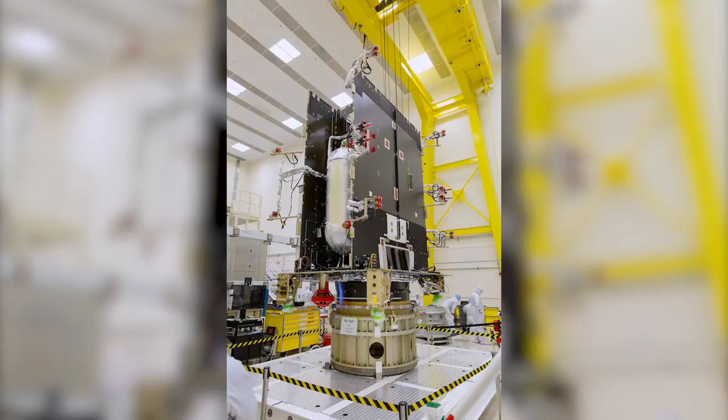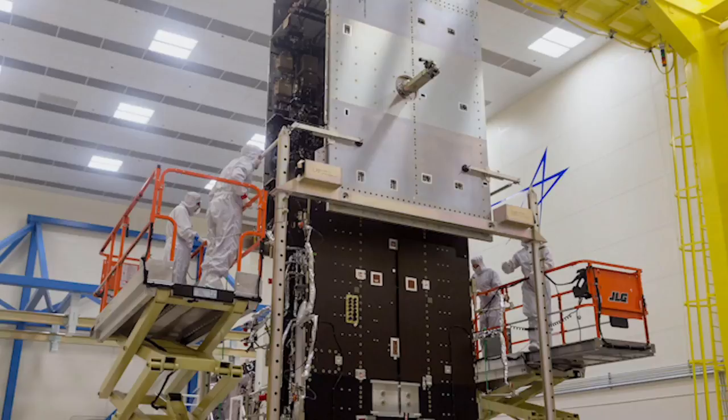But GOES-T. Tell me about that. So that is in development as well. We've actually got all the instruments built for that, and almost all of them have been delivered to the spacecraft out at Lockheed in Denver. And then GOES-T, we'll be getting ready to launch that in the middle of 2020.